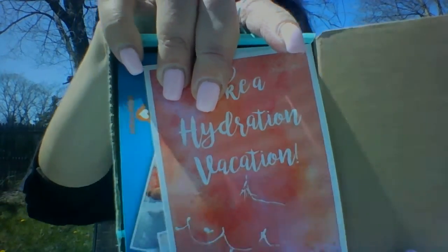So I'm doing my Beauty Box 5 video for April, and I already opened the tape so I don't have to fight with it. It feels real heavy. So, this is what it looks like. Does it say, take a hydration vacation? And then there's 5 items on the back.